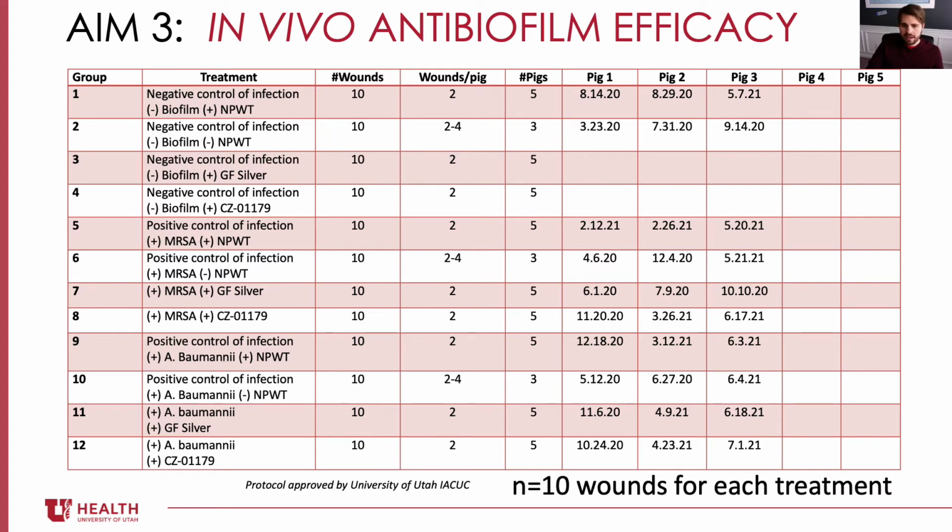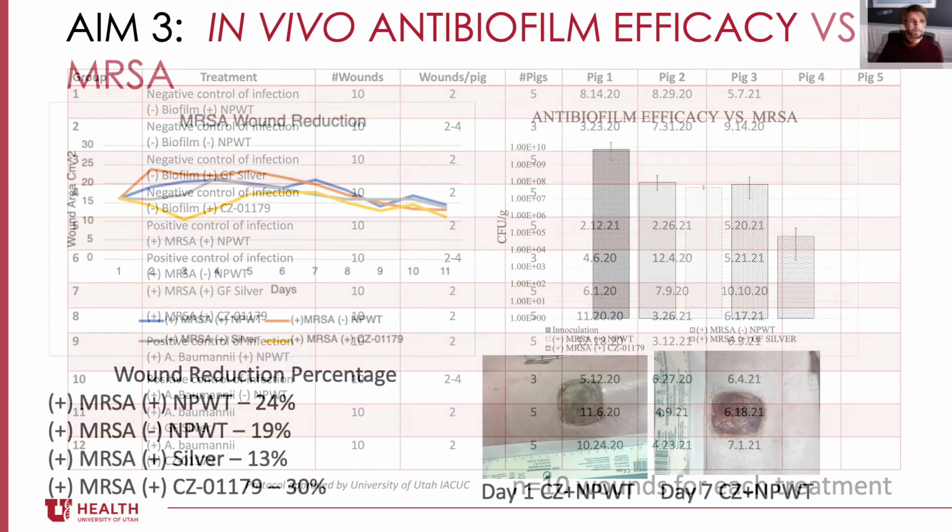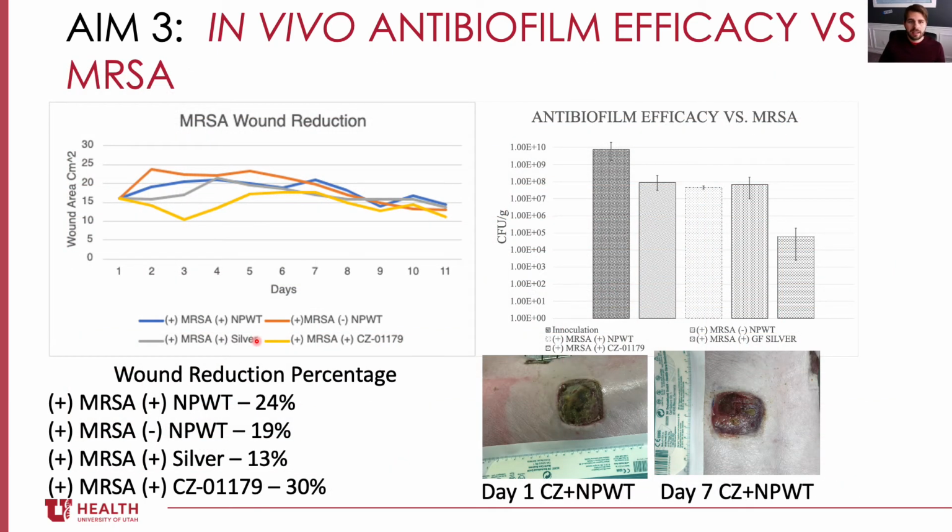I'll show the data that we have so far, up to date. The first group we're going to look at is MRSA right here. This is the graph for the wound reduction of MRSA from the beginning to the end. I just want to draw your attention to the wound reduction percentages. This is the average of our study so far. We've done a couple of pigs within each of these groups, and this is the average. With positive MRSA and negative pressure wound therapy, we see a 24% wound reduction, whereas with no negative pressure we see 19%. So there's a 5% difference there.